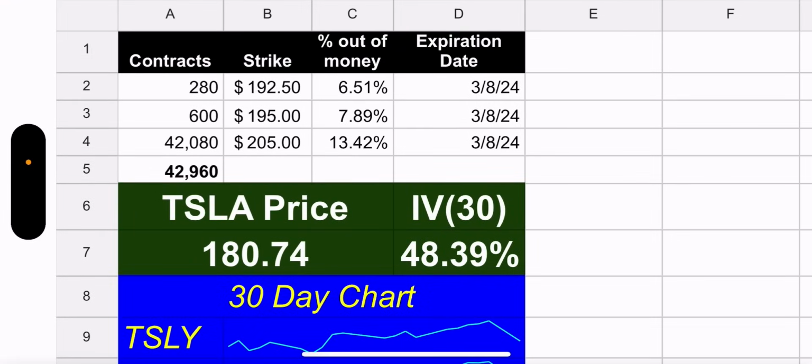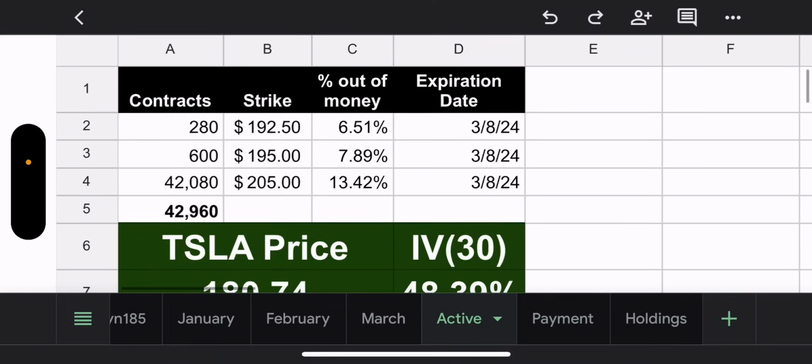So where do we stand with TSLY this week? 280 contracts with a 192.50 strike. That's 6.51% out of the money. Okay. 600 contracts, 195 strike. That's 7.89% out of the money. Okay. And look at this. 42,080 contracts, 205 strike, 13.42% out of the money. It's amazing what a few days does, right?